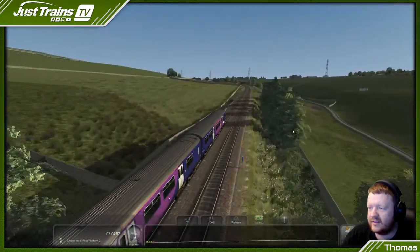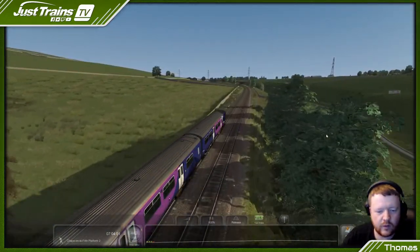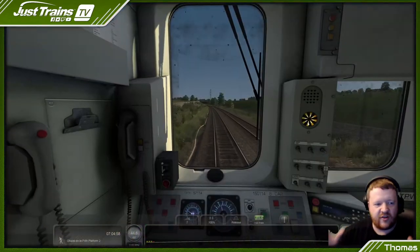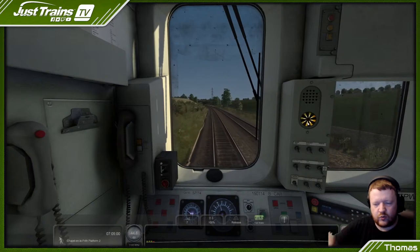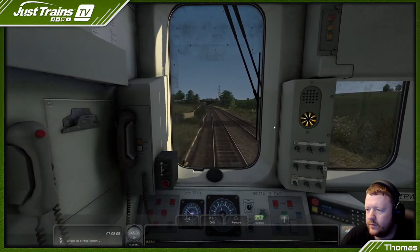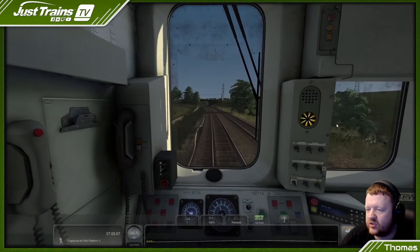Rolling wheels in this section. The difference is when we go around the freight line in a bit, it's very, very high, steep rock cuttings as well, so it's a total different contrast from this part. There's plenty of tunnels as well.